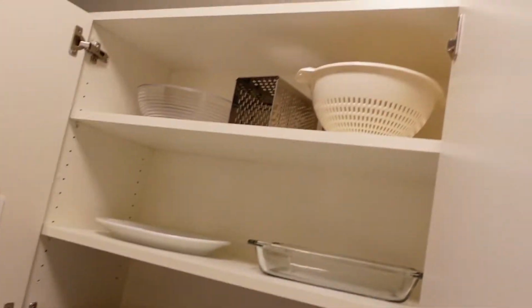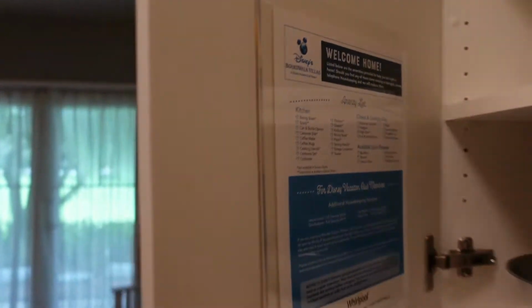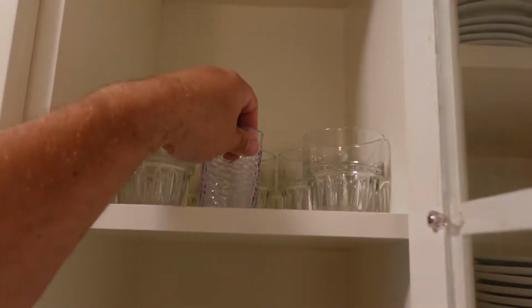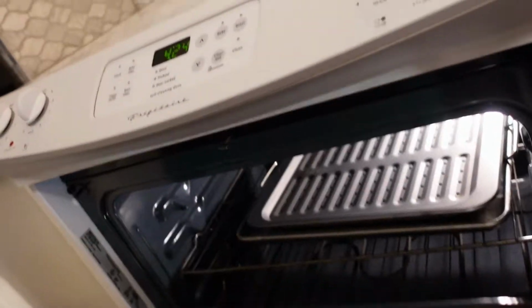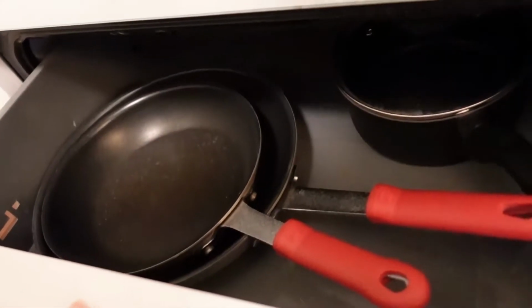And then up in the cupboard area, you have all your bowls and your strainers and your cheese grater. Of course, your welcome home amenity list. And from there, we have coffee cups, bowls, glassware, and you have some plastic cups too. Plates. Up here, we have a pot for the stove, a full-size stove. As you can see, there's another pan inside the stove, and then pots and pans down there.